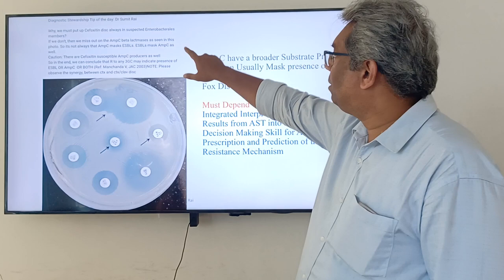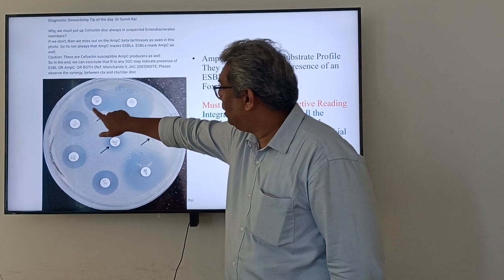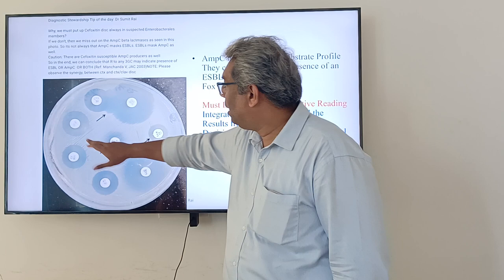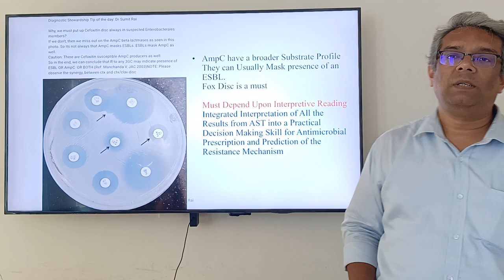This is one of the diagnostic tips that I put up on LinkedIn, that we must put up a cefoxitin disc always in all members of Enterobacterales. Because if we are not putting it up, for example, if I don't put a cefoxitin over here, what will happen is there is no cefoxitin. Now you will see the cefotaxime clavulanate, ampicillin, chloramphenicol, gentamicin, tobramycin, and netilmicin. Now there is no cefoxitin. You say, okay, cefotaxime clavulanate, more than 5 mm, this is ESBL. You will just report the ESBL, you will miss the AmpC because you have not put up the cefoxitin disc. So that's why the cefoxitin disc must be put up.